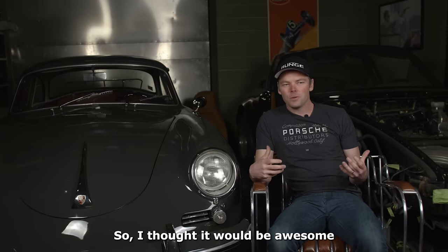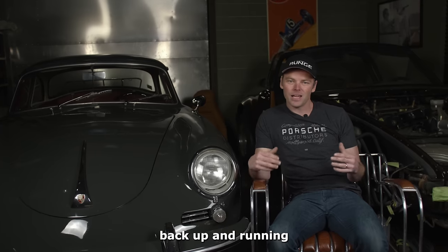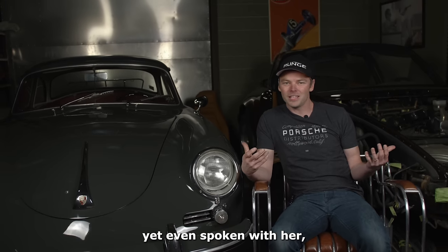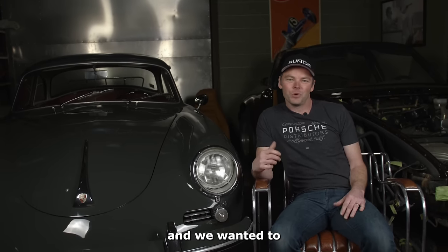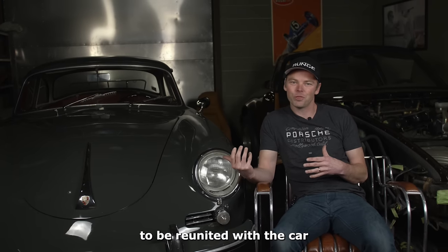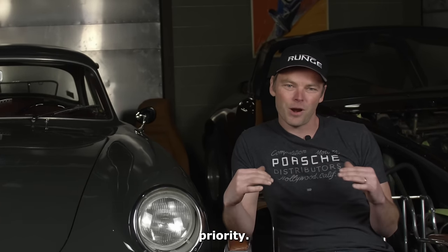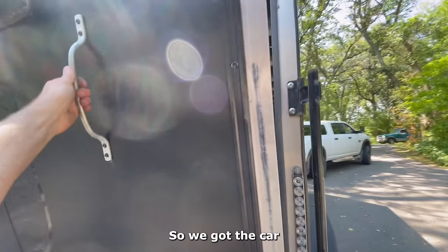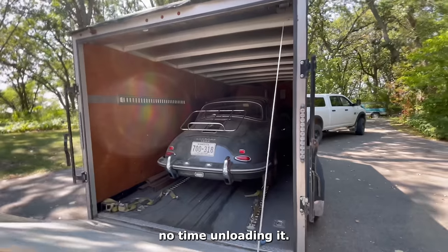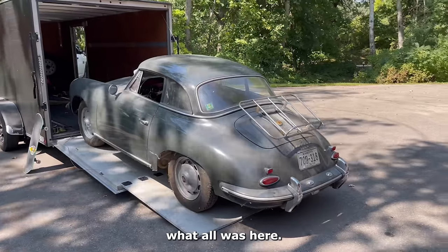So I thought it would be awesome to get the car back up and running as quickly as possible and meet Karen. We had not yet even spoken with her, and we wanted to see if she would like to be reunited with the car and take her for a ride in it. That became our number one priority. So we got the car back to the shop safe and sound and wasted no time unloading it and just looking at exactly what all was here.